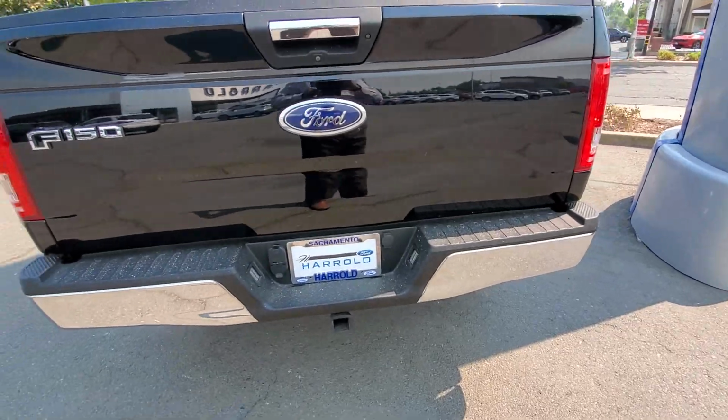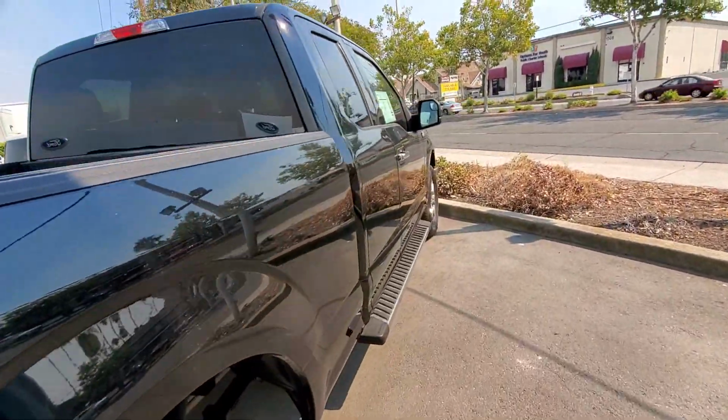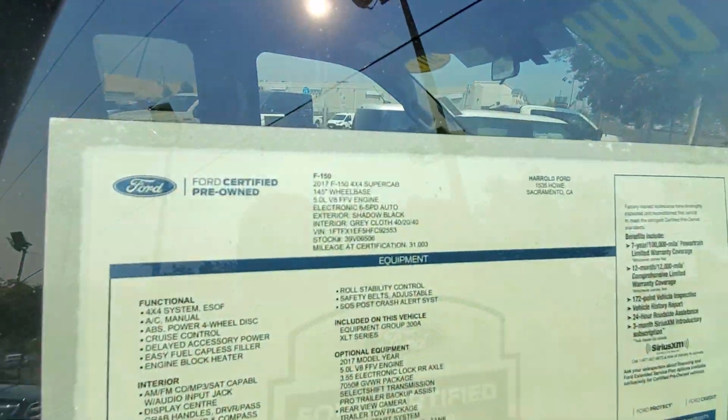It does have the tow package. It does have the rear view camera, tinted windows. This is the certified sticker.